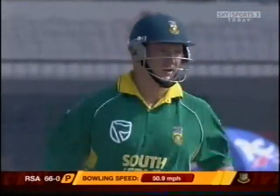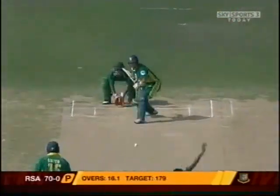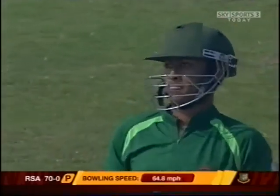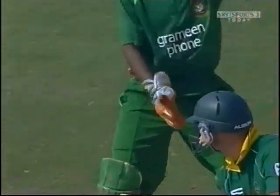Third power play on, and that's gone for 4 as well. You can't hope to limit South Africa. This strategy is going nowhere. One of the few occasions where the ball has managed to evade the bat, trying to open the face. Herschelle Gibbs trying to guide that ball in the slips cordon region.